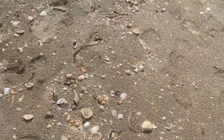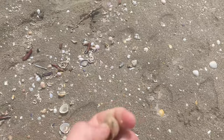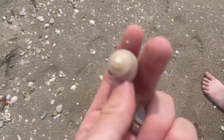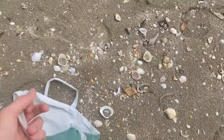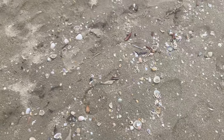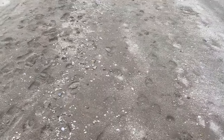Hopefully it should be good. Got the bag, whoa, look at that. Got the bag here, look at that one. I've actually never seen one like that. That's sick. So yeah, we're gonna have a look down this little row here, see what we can find. Already scored one baler, so you never know, eh? Let's do it.